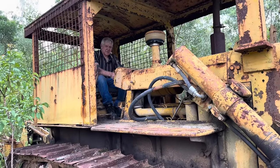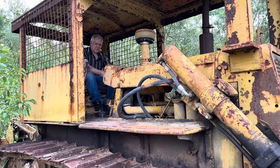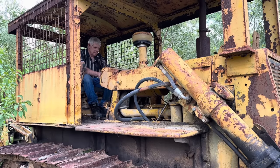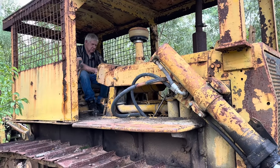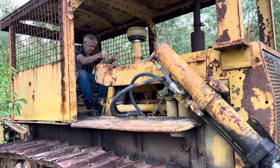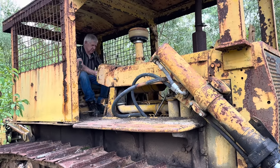I'd say the starter isn't engaging because it's been sitting for that long. I'll give it a couple of taps. Might be engaged now. I'll just set that where I think idle is.